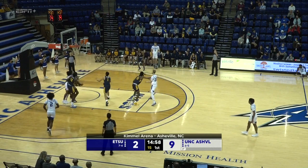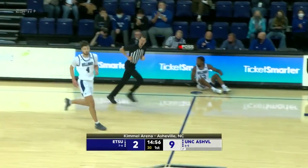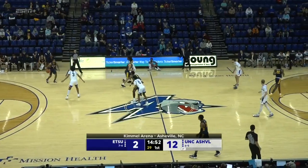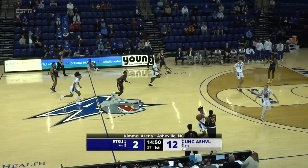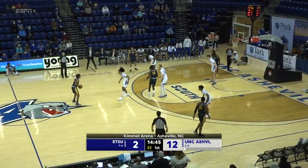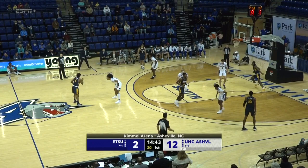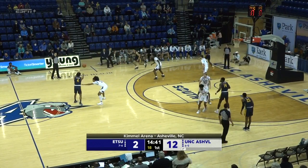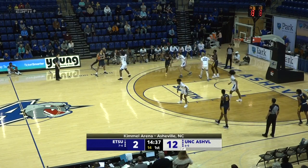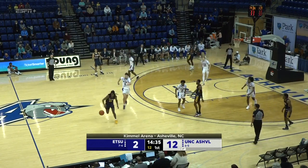Jones to Pember, the three. Ooh, he's on fire. He's feeling it. In rhythm, and that's a little reward for making that effort on the glass. Pember has 10 points already. It's a 2-2 game, and Pember has 10. A good spot by Jones, his second assist of the game.